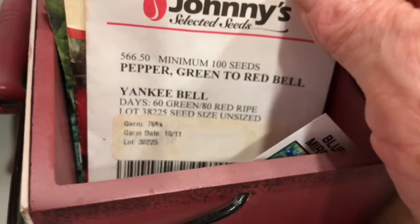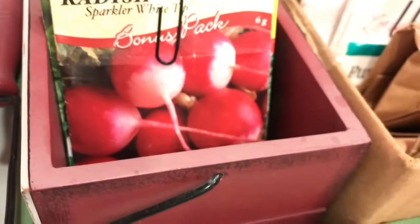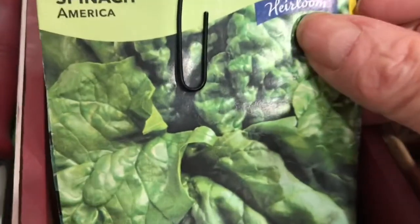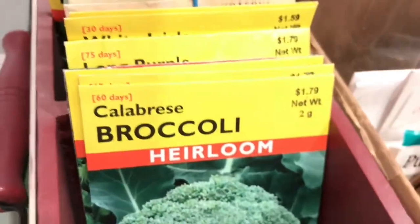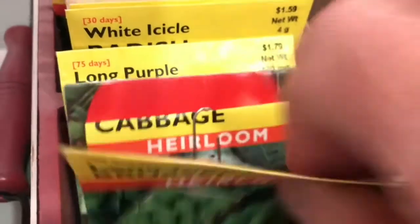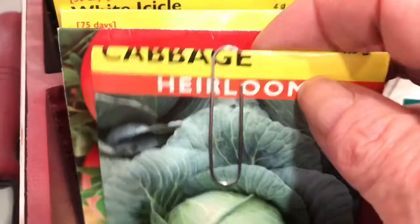So here's a pepper that starts out green and then turns to red. I'm gonna try that again. You know what, I don't really like radishes, so I might just give those away. Spinach, that's what I like. That's the leaf that I like. So I'll be planting more spinach this year. More broccoli, Brussels sprouts, I'm gonna try those again and put that BT on them. Cabbage, same with that.